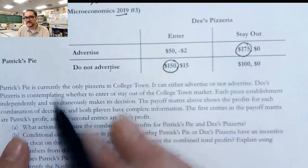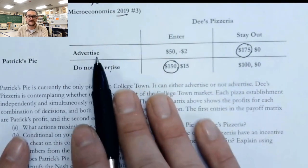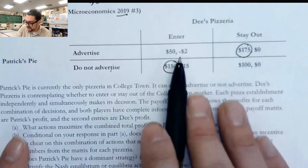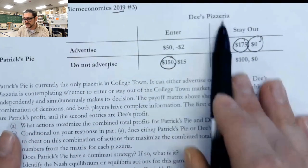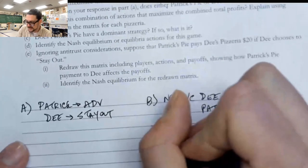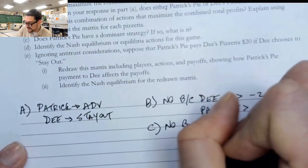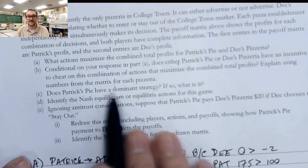Let's go ahead and finish, though, and see what Dee would do. We know that if Patrick does advertise, Dee would choose to stay out because 0 is better than -2. But at the same time, if Patrick decides to not advertise, then Dee would say, I'll go ahead and enter that market and get 15, and that's better. So we have two Nash equilibria in this situation. So our answer for C was no. And it doesn't even ask us for an explanation. So we just say, no, they don't have a dominant strategy.